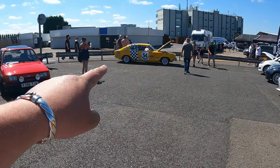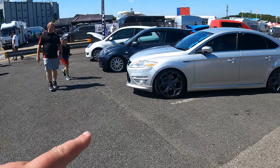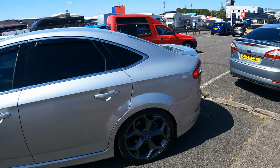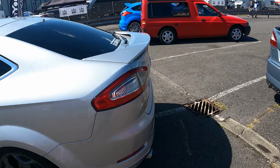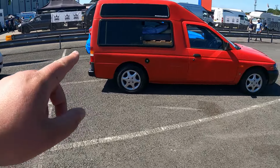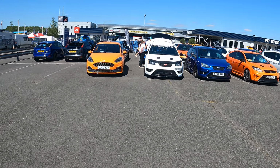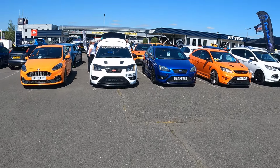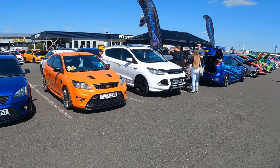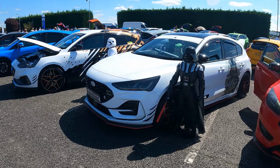Cool, isn't it? Nice silver Mondeo here, look. Nice and clean. Escort van camper. Ford Southeast over that section. Blasting the tunes. Got Star Wars here.